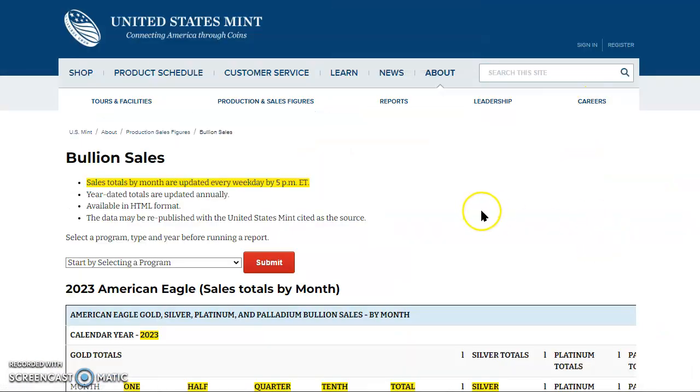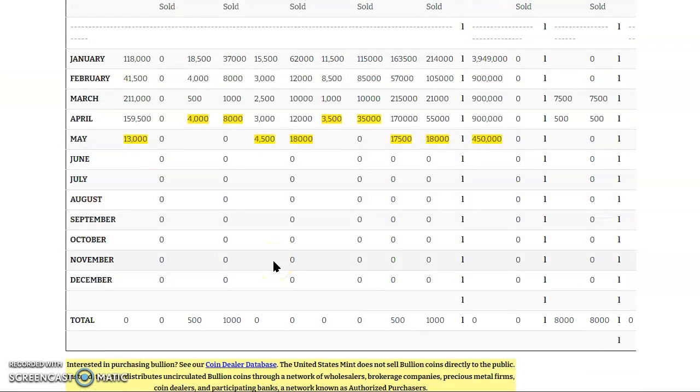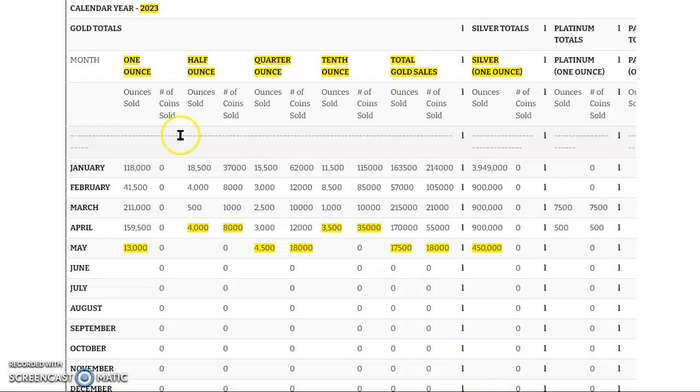Now, over here to the bullion sales for the United States Mint, and this is something that I'm following every single video. It says sales totals by month are updated every weekday by 5 p.m. Eastern. We did get some new numbers just yesterday. We got 13,000 ounces of gold. They don't put the number of coins sold because I guess they thought it was redundant, but they still have that place marker.